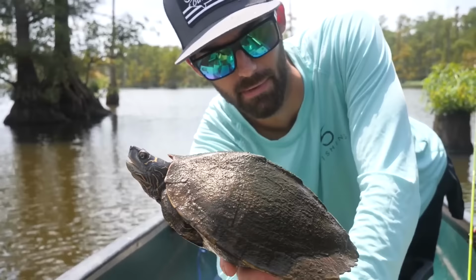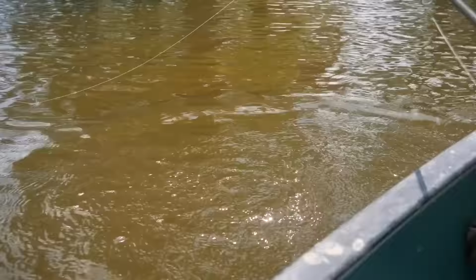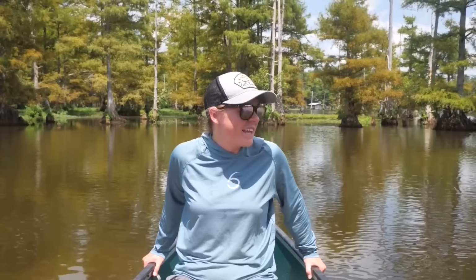Second turtle of the day, not exactly what we're after, but still kind of a welcome sight. Bye. Peace. All right, well, I don't think we're gonna catch anything on our rod and reel today. Cole caught that turtle, and that's about it. It's honestly been like an hour since we've caught a fish on a yo-yo, so it feels like the bite has just stopped. And honestly, we're happy with what we got. We got some good ones. Yeah. Maybe we got 5? Yeah. 5 catfish. That's plenty. Yeah, I think so too.